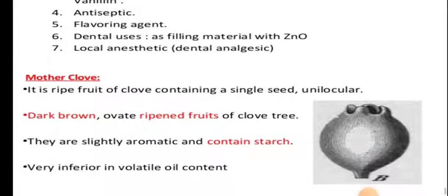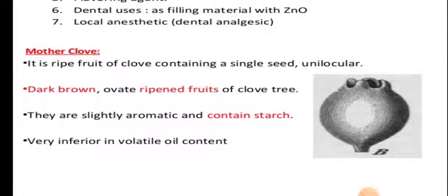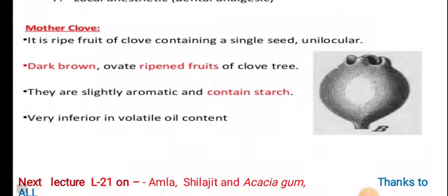The mother cloves are there, that is, they are fully ripened. The clove contains a single seed, unilocular. They are dark brown, ovate, then ripen. So the clove tree seeds are slightly aromatic and they contain starch and very little volatile oil. So this is all about our today's point. We have taken two examples in this one.